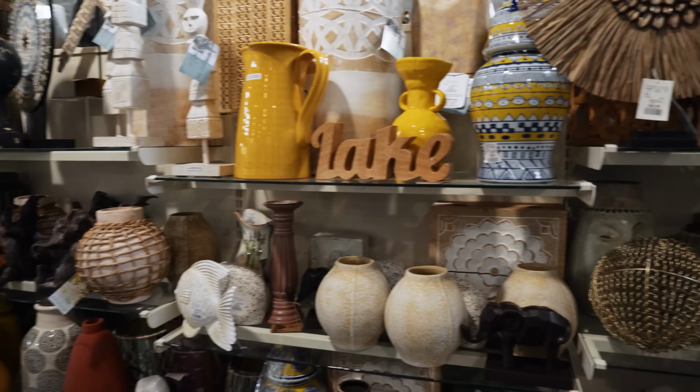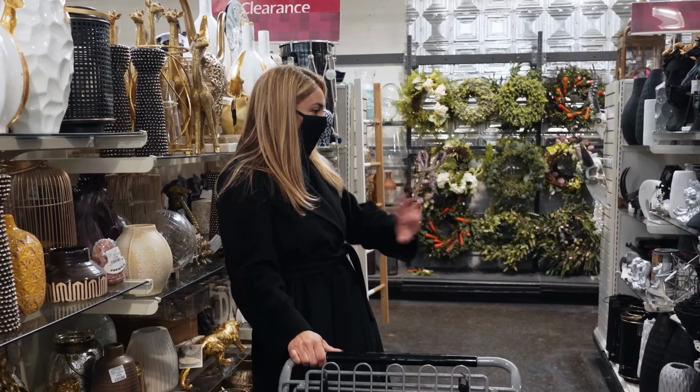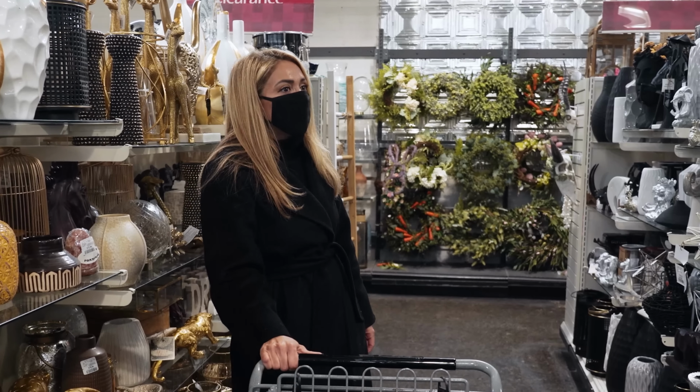However, I see a lot of damage going on, so you've got to be careful with the pieces that you choose. But this is definitely a nice bold wall to look at with all of the blacks and the whites.